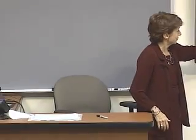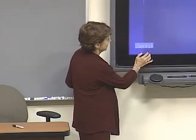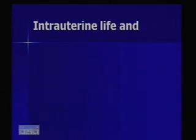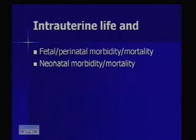And I love the technology here, but I have to be able to, there, okay. Life before birth, or intrauterine life, is associated, if you have problems with this, you can imagine that you're at increased risk for dying, and you're right, if I touch the screen, it advances. Morbidity means sickness, and mortality means death. So dying before birth, or having a disease before birth or shortly at the time of birth. Neonatal is defined as the first month of life.